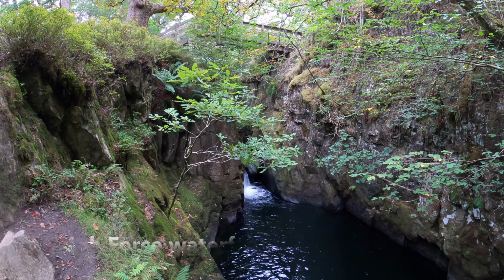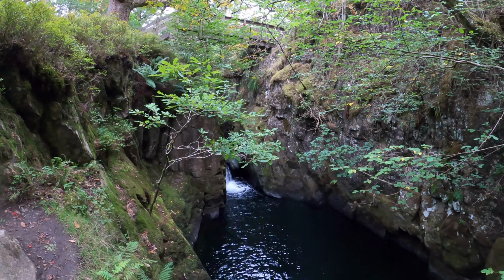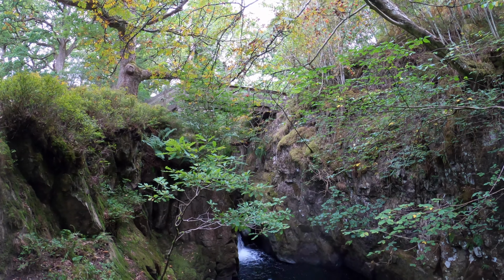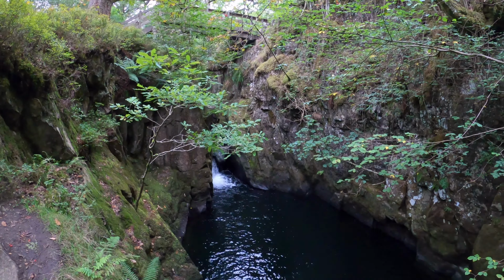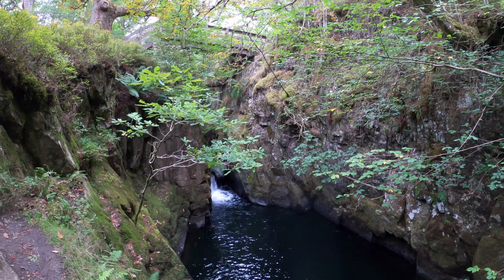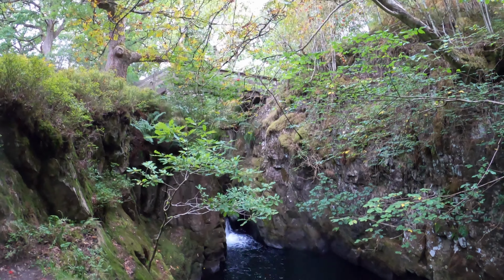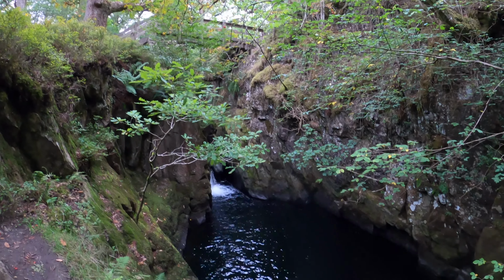You know what, now I'm at the bottom of the waterfall, the bridge jump doesn't actually look that high, but I would definitely need to see someone else do it first because it is very narrow, but it would be amazing.